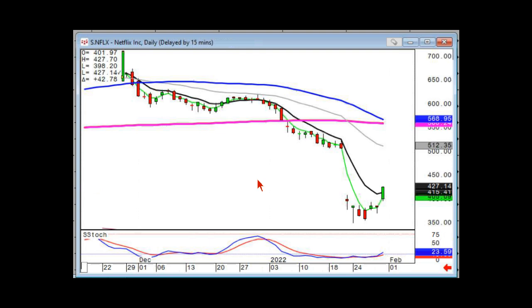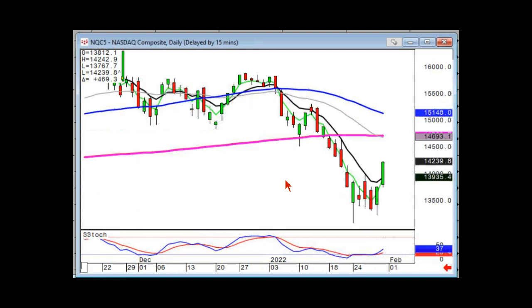Yes. So logic says if you've got all the indexes trading in the same direction, that means there's a general change of investor sentiment. On the other hand, if the Dow had been up big today and the NASDAQ was down, what would that tell you about your investor sentiment? It was still relatively indecisive.